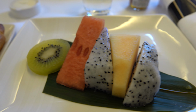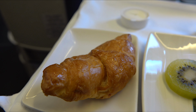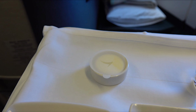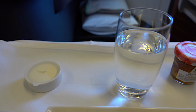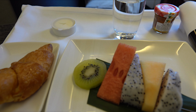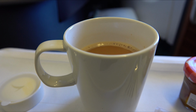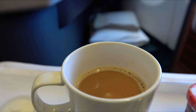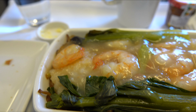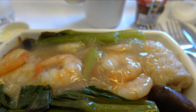Okay, so let's take a look at what I had there. So we got some fresh fruit. They did have croissants coming around. There's some butter. Unfortunately, they were out of the dim sum. Unfortunately, that's what I was really looking forward to. But I ended up having braised e-fu noodles with prawn and fish and oyster sauce. Very good dish there. That was the Hong Kong milk tea. So that was a nice treat. So there's the braised e-fu noodles.